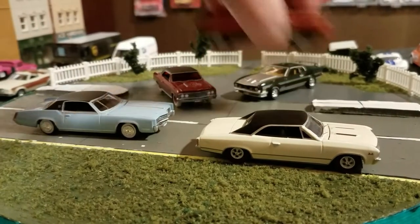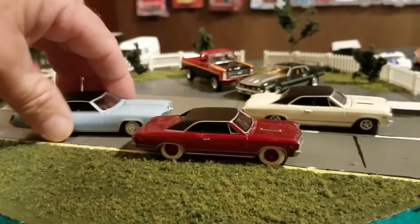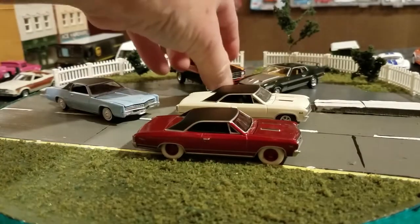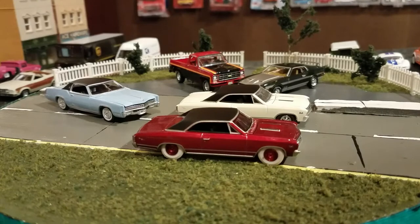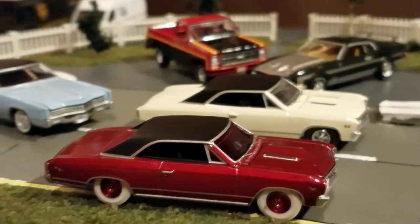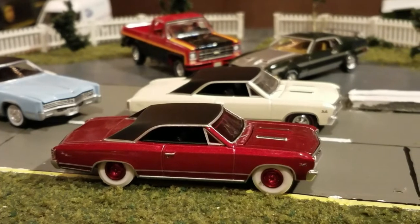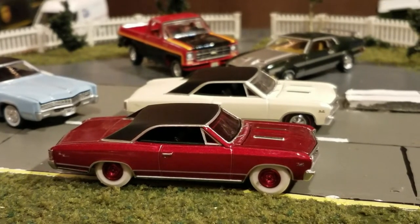So these cars, first chase car, really awesome. Like I say, the wheels are a little weird for me because you collect them for the realism, but then this is just considered a chase car, which is kind of fun. So, as an adult collector.